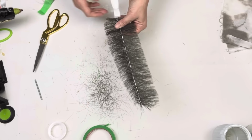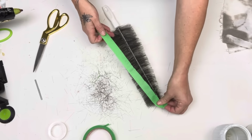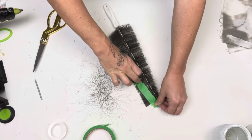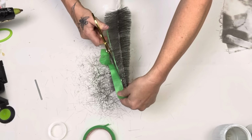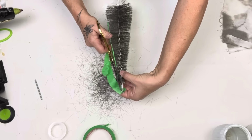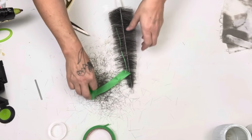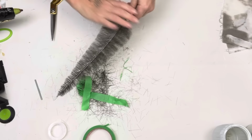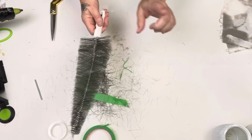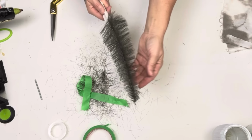Side one looks pretty good, so we'll flip it over. I might even be able to use the same piece of tape. Wow, how cheap am I? Messy. Oh my gosh, I think that might have worked out even better than I anticipated. Now for the vessel I'm putting it in, I think we have to trim it off just a tiny bit and make it shorter, but we'll see.